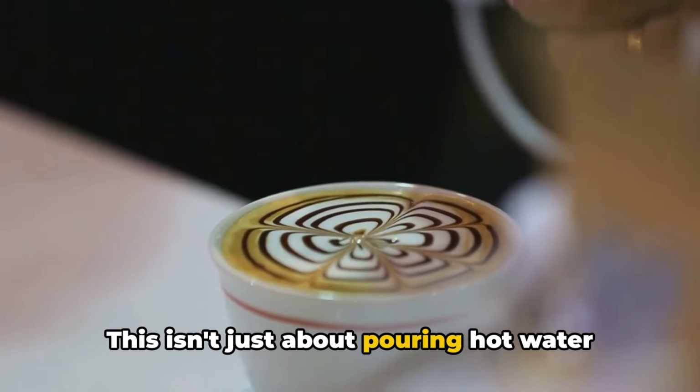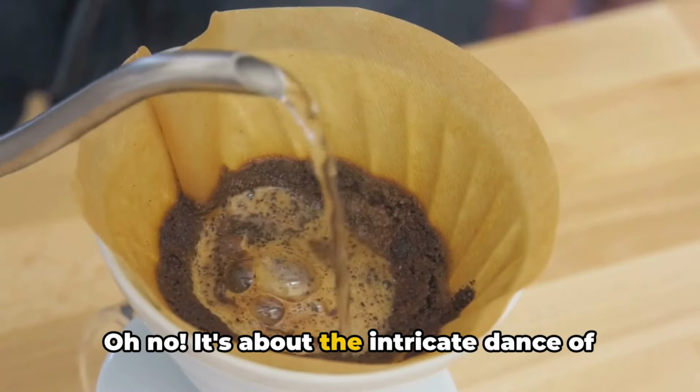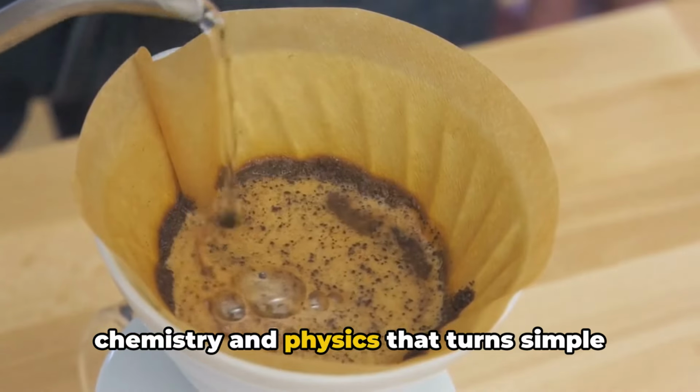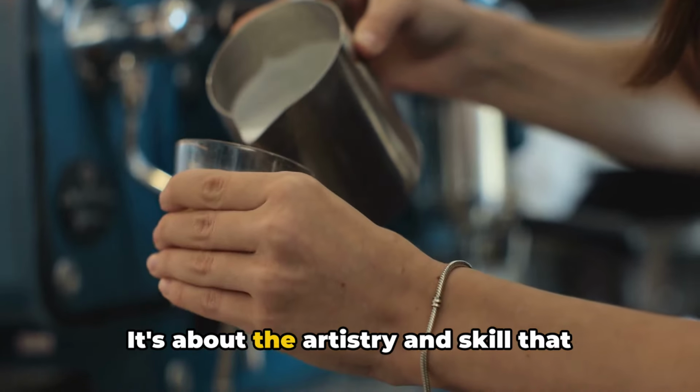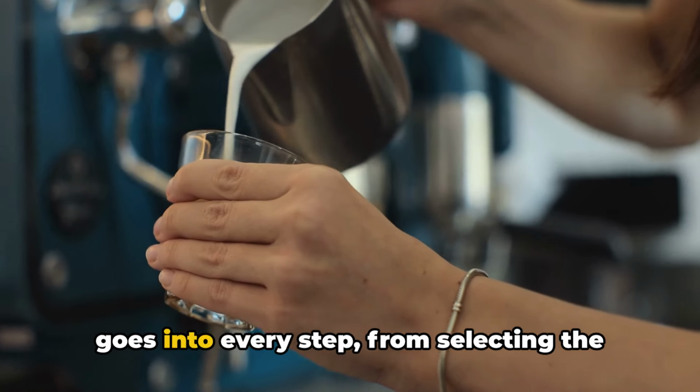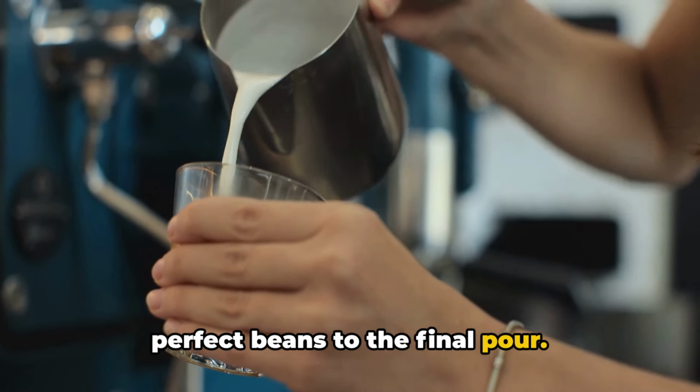This isn't just about pouring hot water over ground beans. Oh no! It's about the intricate dance of chemistry and physics that turns simple water and beans into something magical. It's about the artistry and skill that goes into every step, from selecting the perfect beans to the final pour.